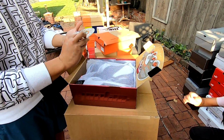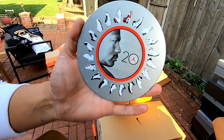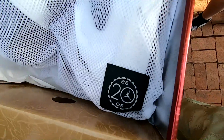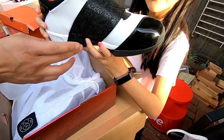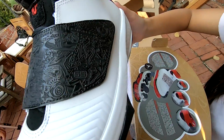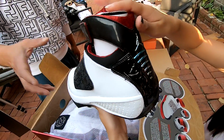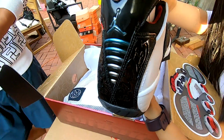Nice. They're in a laundry sack, so they came with a pinwheel. 20 Jordans. Oh, so in 2005, Nike came out with the tattoo technology. I remember this. Take it out. Oh wow! There's the tattoo technology. They put a barcode right in the center of it. That's pretty funny. Wow. That is pretty cool. And there's numbers at the back. 23. Yep.